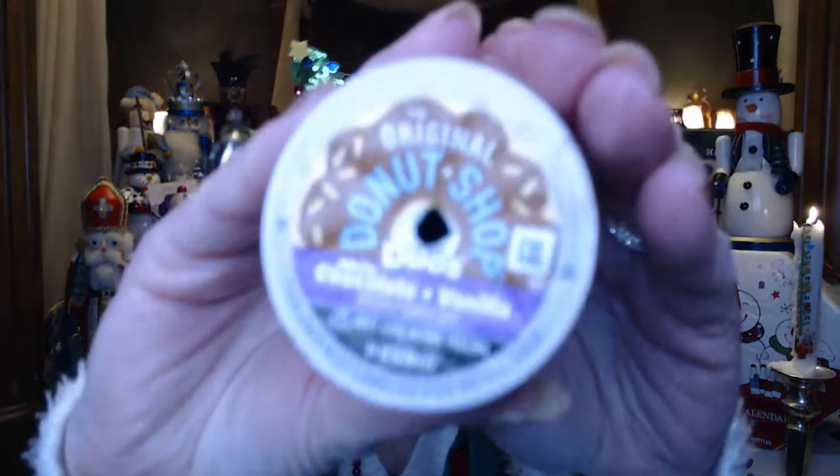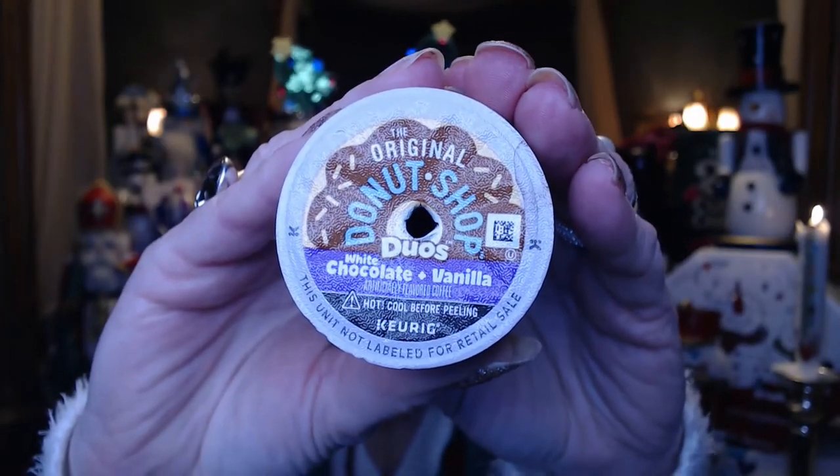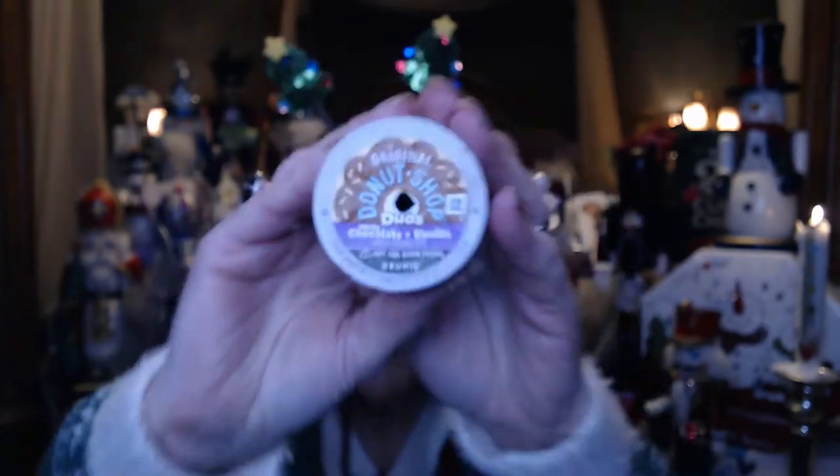But the coffee that I had pulled the day before that I didn't show you was this from the donut shop Duos. It's white chocolate and vanilla. Oh my gosh, this was amazing. This was really, really good.